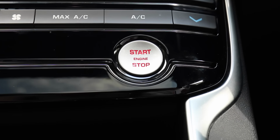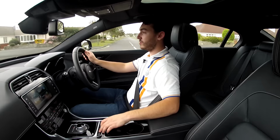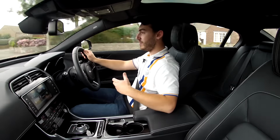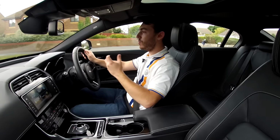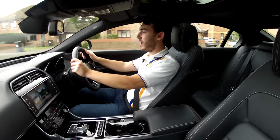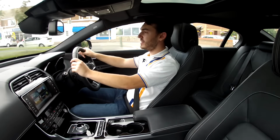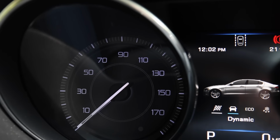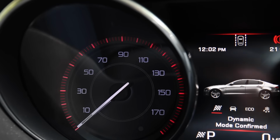Speaking of sport, we do actually have a sport mode, so we can cycle through eco and the poor weather settings into sport, the dynamic setting here, and that will give me faster throttle response, faster gear changes, and it weights up the steering as well, and the car really feels at its best here. This mode also turns all of the dials red, and you really know the car is at its most alert.